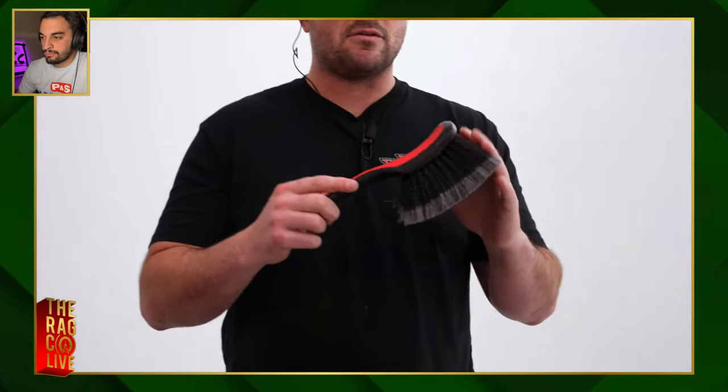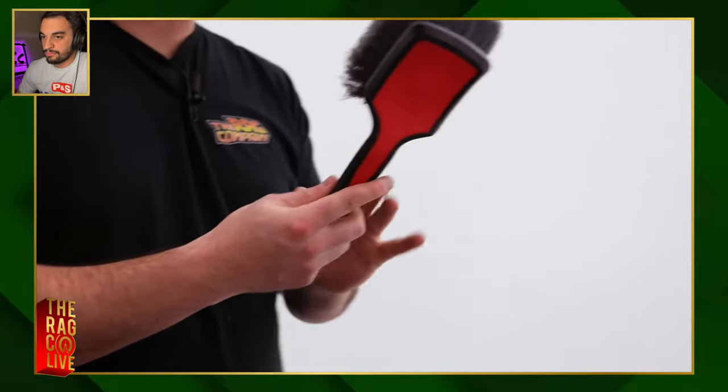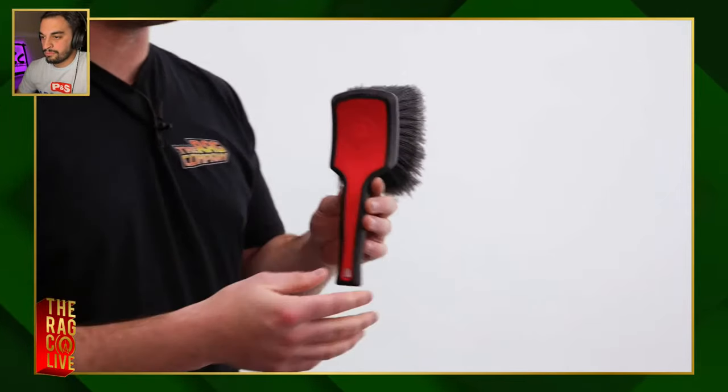Next up here, we have the new Detail Factory Wheel Face Brush. So this is going to be new as of literally, I want to say about 3 weeks ago. And it's going to come in two different colors. We're going to have gray, we're going to have red.